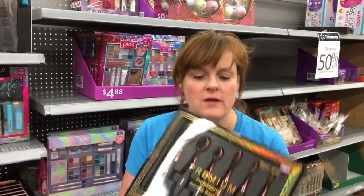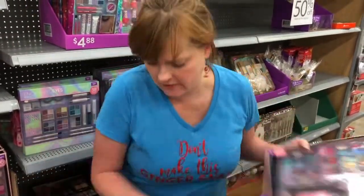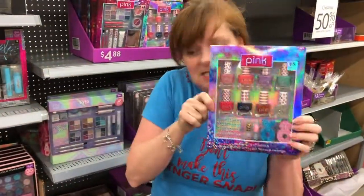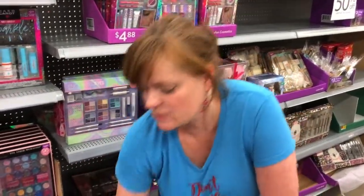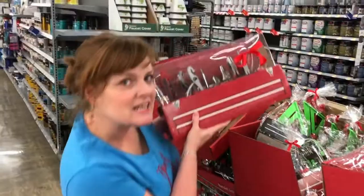At Walmart, you can get all kinds of beauty products for half off. So these premium makeup brushes, half off. Giant makeup sets that you can use for yourself or for a friend, half off. Bath bombs, half off. More makeup, half off. Nail polish sets, more makeup, sprays, and one of my favorite things is to get the bath gels and lotions and use them all year long. Need some tools?